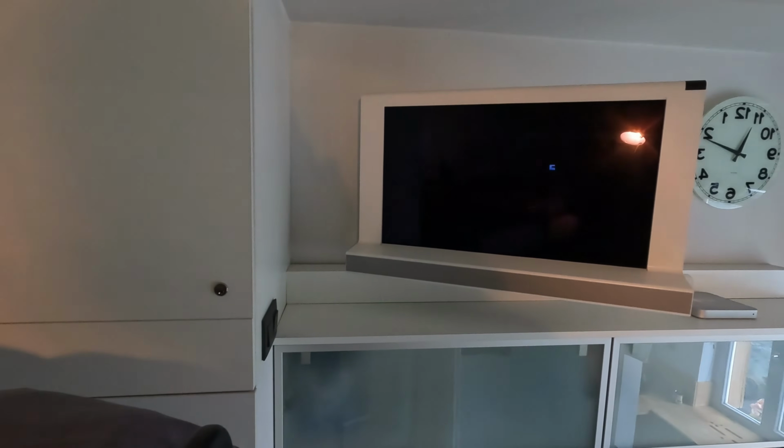Now, I know what you were all thinking. Where's the bed? Well, see those steps behind me? The bed's up there. Perched above the living area and accessed by steps, this bed was super comfy and cosy, and it was also where the TV was located.